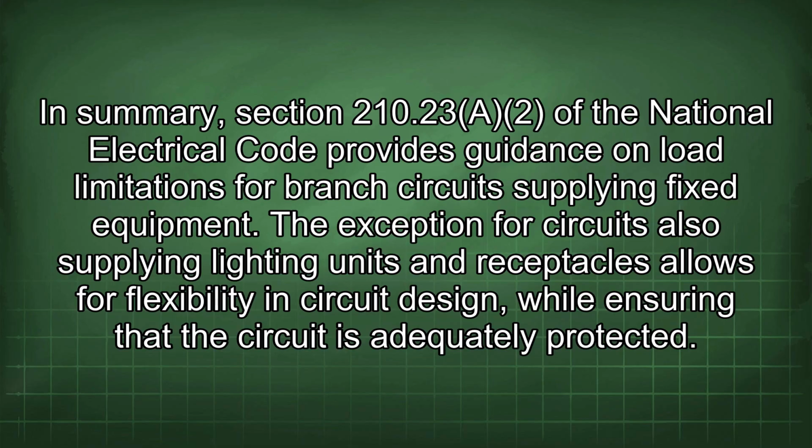In summary, Section 210.23(A)(2) of the National Electrical Code provides guidance on load limitations for branch circuits supplying fixed equipment.